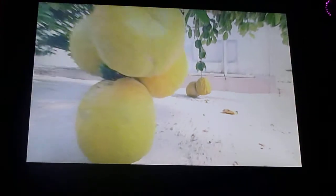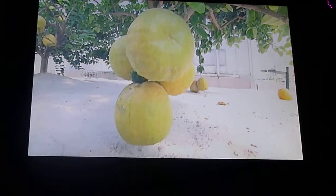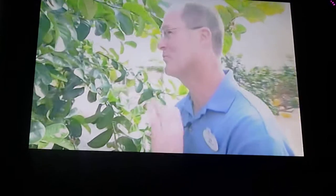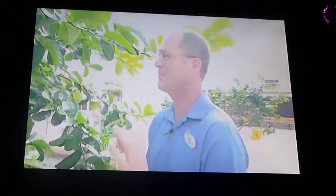No, these 9-pound lemons, do they taste like lemons? They taste just like a normal size lemon, but there's a lot more lemonade in them. Absolutely. Have you had some of this lemonade? We've actually made lemonade in it. Wonderful flavor, a little bit of a pucker to it though.